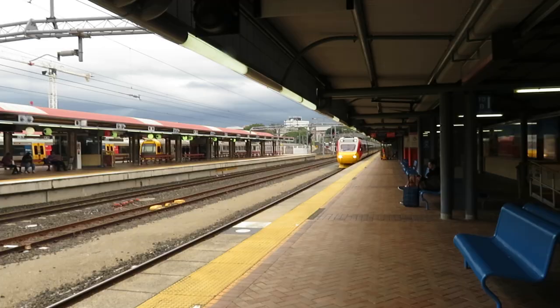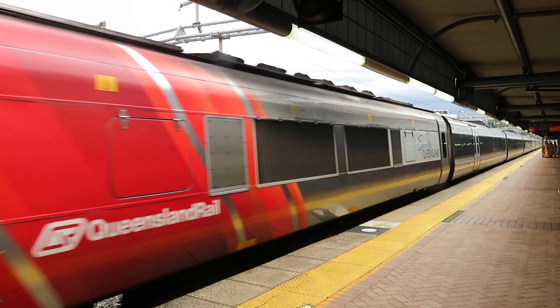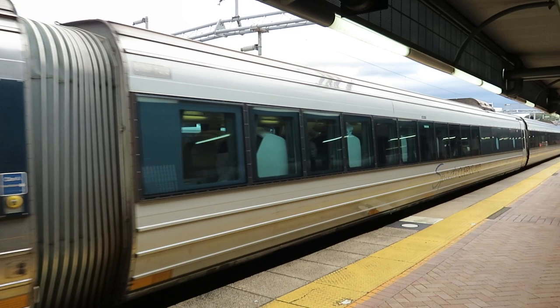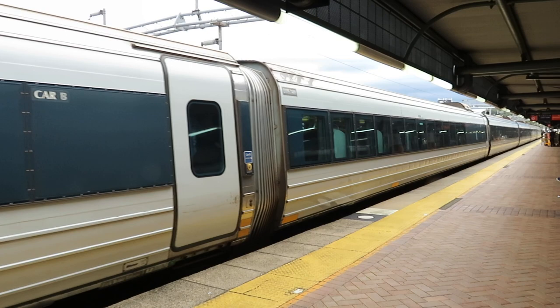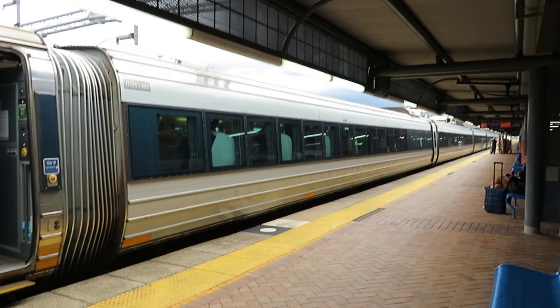It's a few minutes early, which is good. Baggage and crew car, followed by rail bed car B. And then, of course, rail bed car C. Then the snack bar lounge and the sitting cars. Another power car, of course. Passengers are getting off this one now.